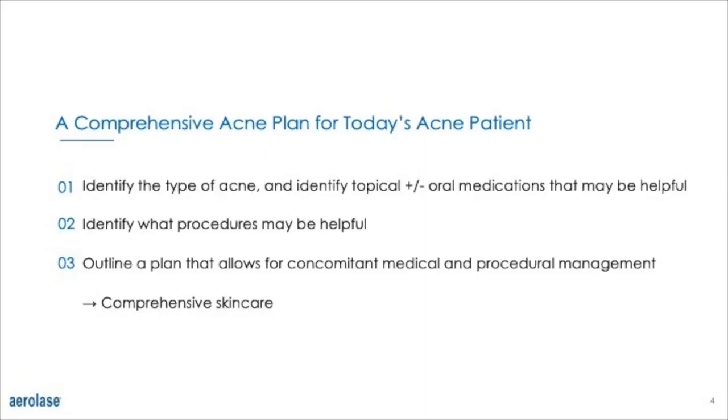What we do now is we identify the kind of acne that the individual has. We come up with a list of topicals and oral medications that they need. And also, in my practice, we identify what procedures would be helpful. We have an outline of mixing the orals, the topicals, along with the energy-based devices. And then there's a lot of counseling with the side effects of the medications that we're prescribing, but also the side effects from the procedures that we're going to do, and then the risks associated with all of these.